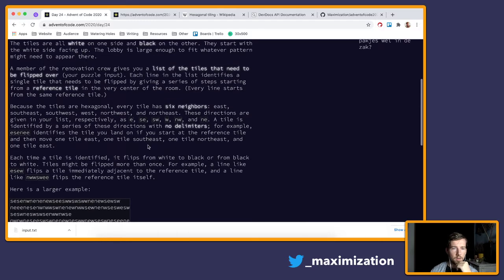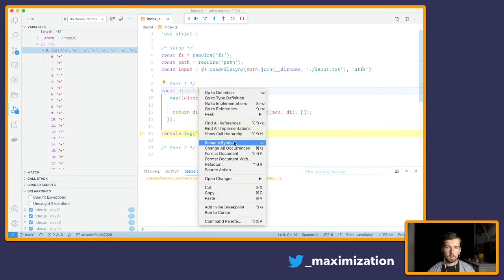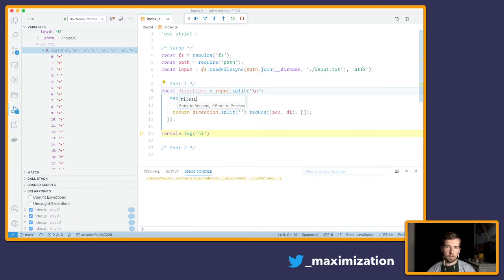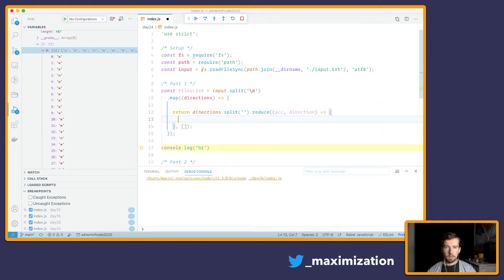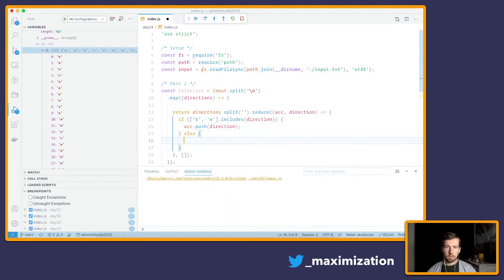Let me rename this variable to something more meaningful. So what's our puzzle input? A list of tiles that need to be flipped over. So let's call this tiles list, and then we'll call this directions, for a tile's directions, and then this one is going to be direction, a single direction. If direction is either east or west, includes direction, then we're going to say accumulator push direction. Else we know it's east and west.